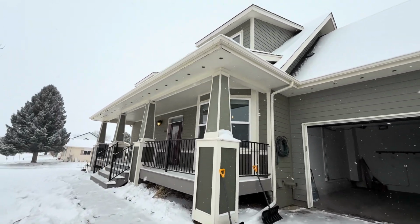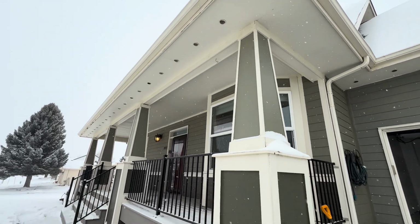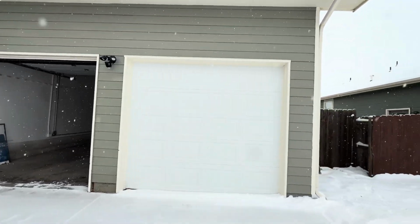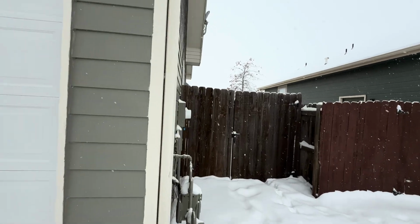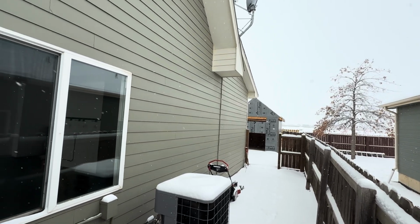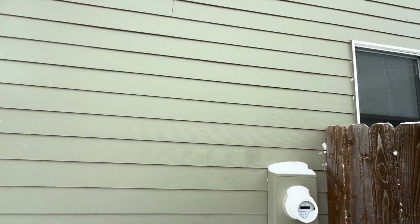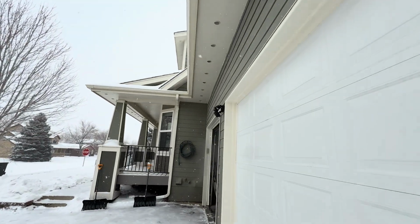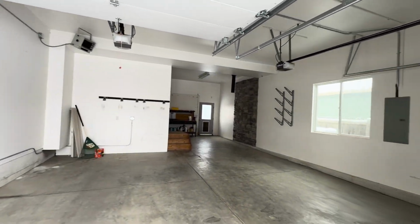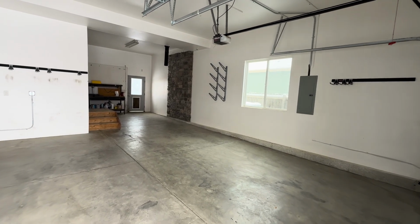All right, so you see on this side here too, again, that is not a real issue, just a little bit of paint and a couple pieces of wood up there. The rest of the exterior looks pretty darn good. I might as well show you the garage since it's open. So it's a 2.5 car, I would say.